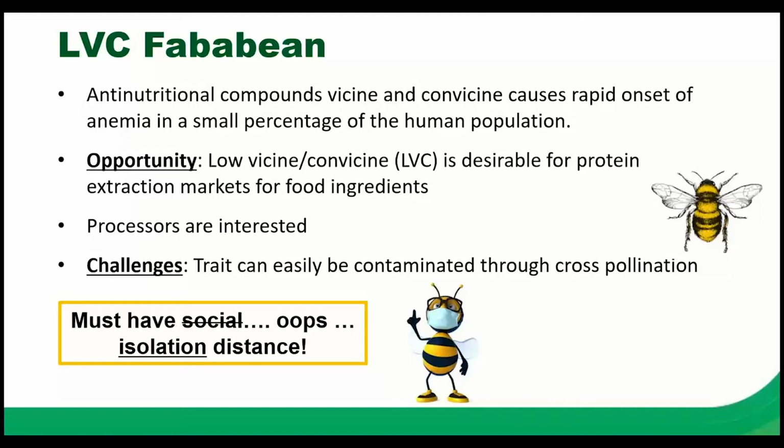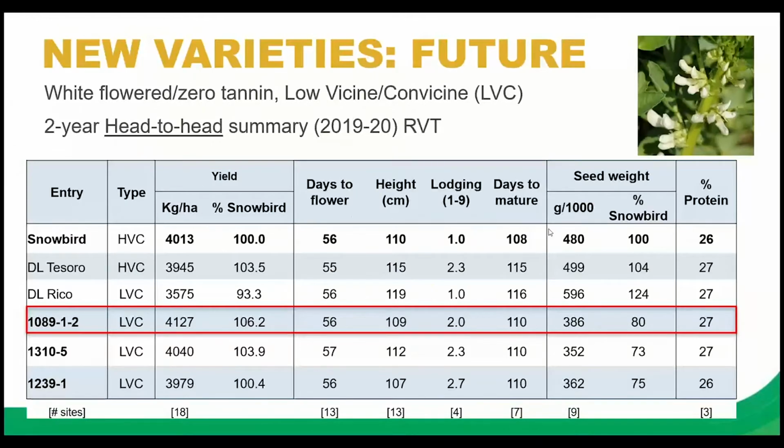There are challenges, however, because faba bean is partly outcrossing and pollinated by bees. Therefore, distances of up to 2 kilometers or more are recommended to avoid contamination with high vicine types. Now, there are some new varieties in the works that are low vicine-convicine. In the white flowered zero tannin faba bean varieties, there are 3 listed here that are on the horizon for release through SPG's variety release program. So this will be a couple years away or so before we have seed, but hopefully with more testing, one of these will show to be a really good candidate.